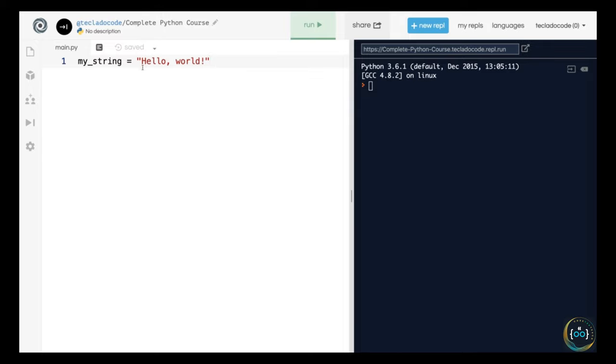This string here contains the characters H, E, L, L, and so on, including the comma and the space and the exclamation mark. When Python looks at this string, it knows nothing about it. It doesn't care what its contents are. It doesn't have any meaning, like the number 30 does, because you can do maths on it, for example. A string doesn't have any intrinsic meaning for Python. All it's used for is to carry these characters.